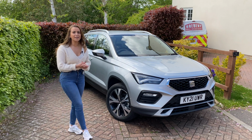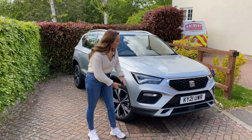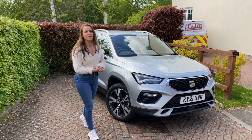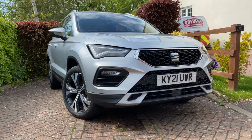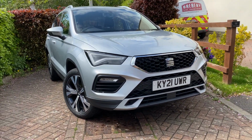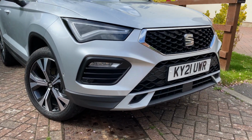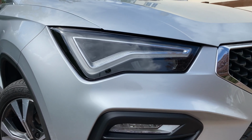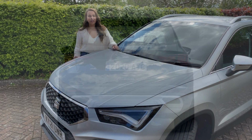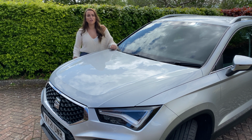The SEAT Ateca did get a midlife facelift in 2021, and that gave you some restyled front and rear bumpers and just an all-round more aggressive look. Further design changes have been made to the front air intakes, the skid plate and the bumper. Full LED headlights and tail lights are standard fit. There are LED front fog lamps, and FR models additionally receive rear indicator lights that scroll in the direction that you're turning. The designers have also added some body sculpting across the bonnet, which you'll also find on the new SEAT Leon and also the larger Tarraco.